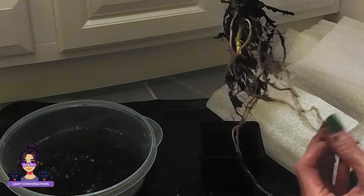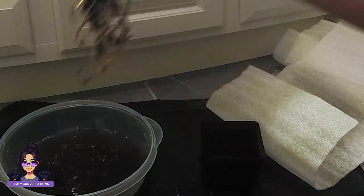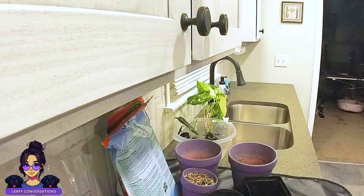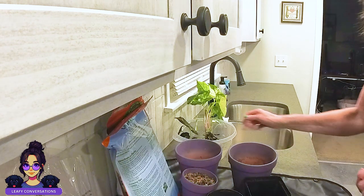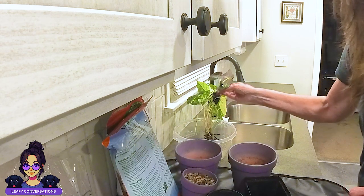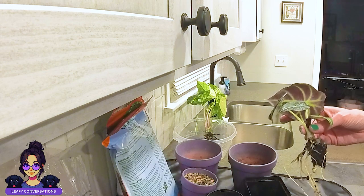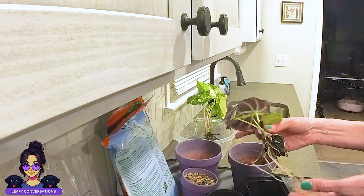The hose is definitely easier. So since I feel fairly confident that these are nice and healthy and I saw zero bugs, I brought them out to the kitchen where my collection is so I can see and be more comfortable.